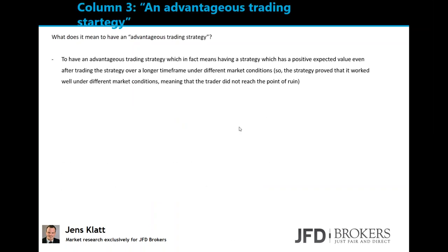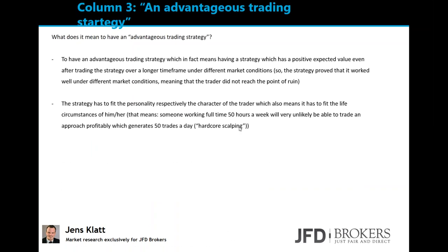Now the advantage trading strategy, this is the last slide I want to present to you here. So what does it mean to have an advantage trading strategy? It means that you have a trading strategy which in fact means that you have a positive expected value in your trading. So even after trading the strategy over a long time frame under different market conditions, the strategy has proved that it worked well under different market conditions, meaning that the trader did not reach the point of ruin. That's what it means when I'm talking about an advantage trading strategy.